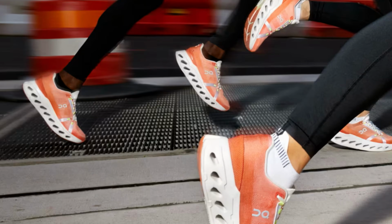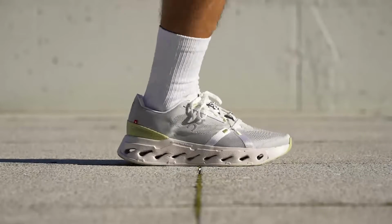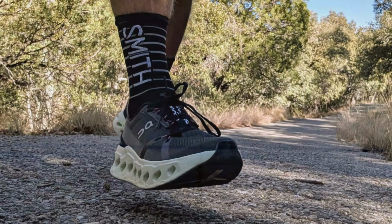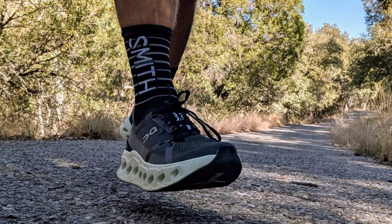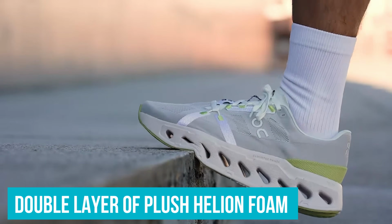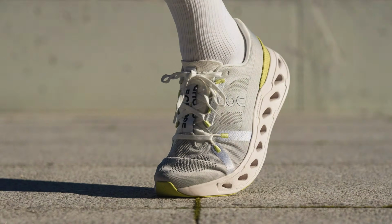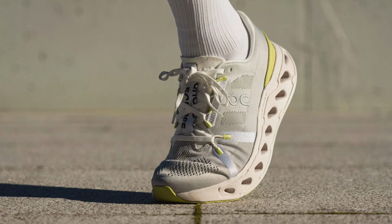Number 2. Oncloud Eclipse. This one blends innovation and comfort in a way that feels almost futuristic. If the others are great, this one feels crafted, like a designer made it just for long runs and smooth motion. With a double layer of plush Helion foam and a unique geometry designed for sequential shock absorption, every step feels protected, smooth, and surprisingly light.